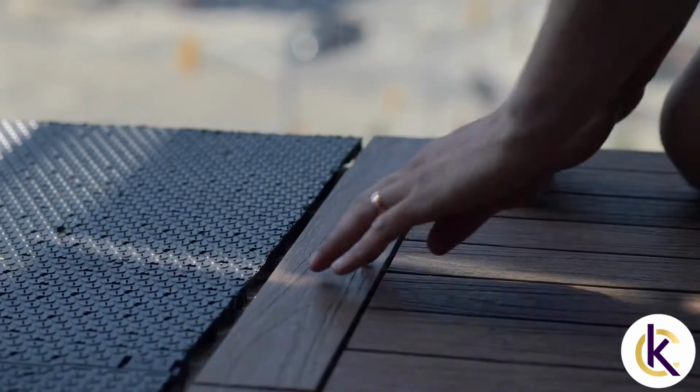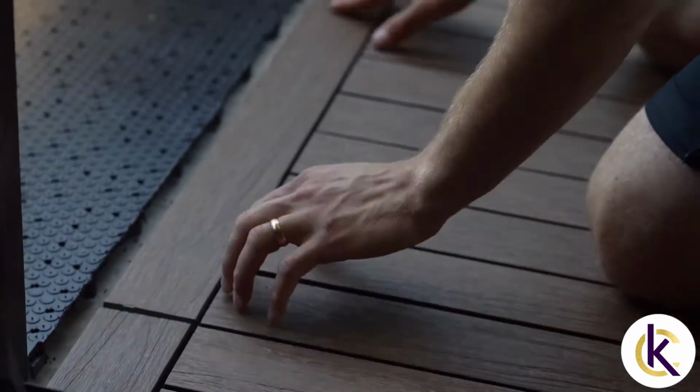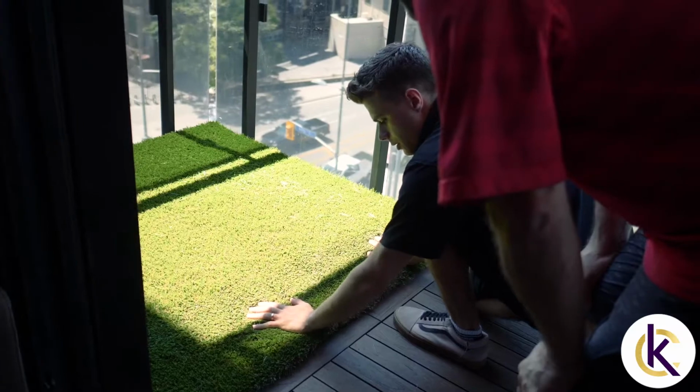This is going to completely transform this space. Right now you've got a slab of concrete. It's cold, wet, hard, stained in some places. We're going to create a whole new room for you to enjoy. So it's going to increase the usable square footage of your condo.